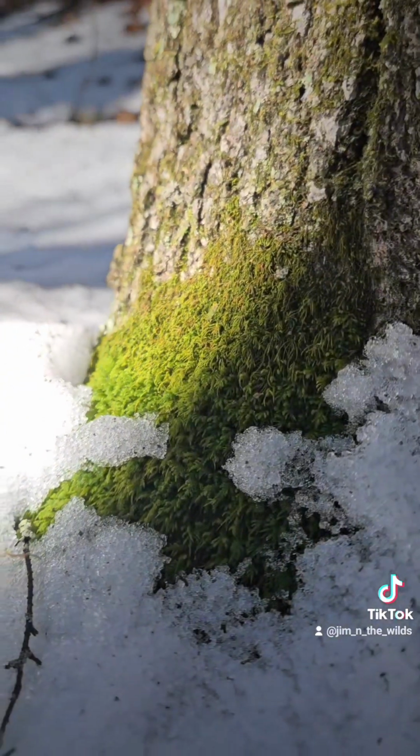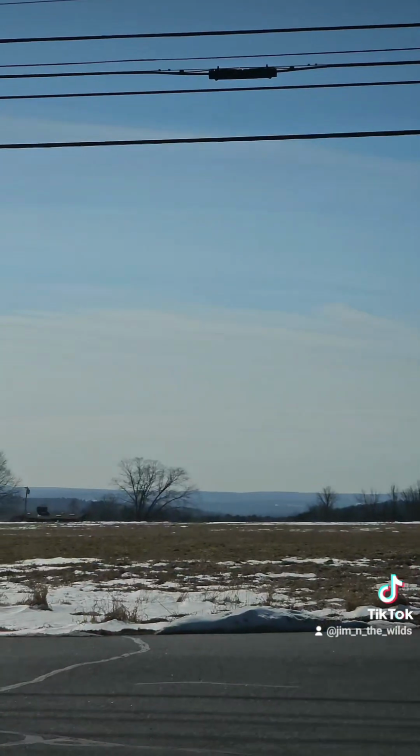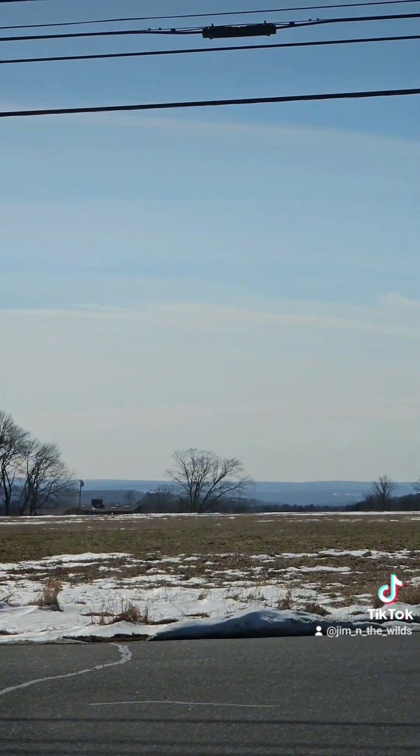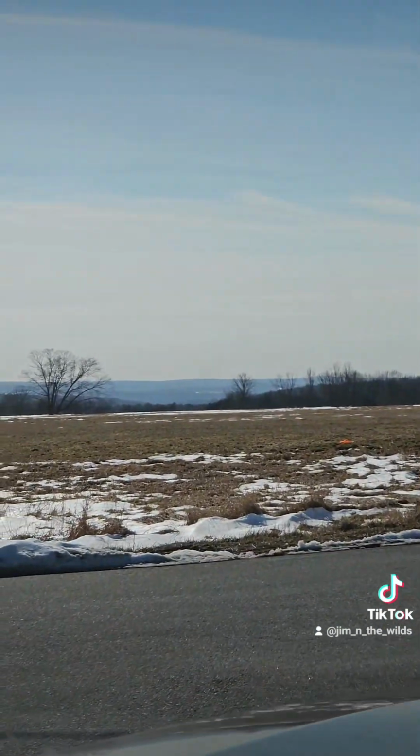Pretty common. Alright, so we're up here in the eastern Connecticut highlands, about 700 feet above sea level, and we're looking at a valley that's around 300 feet. Isn't that nice?